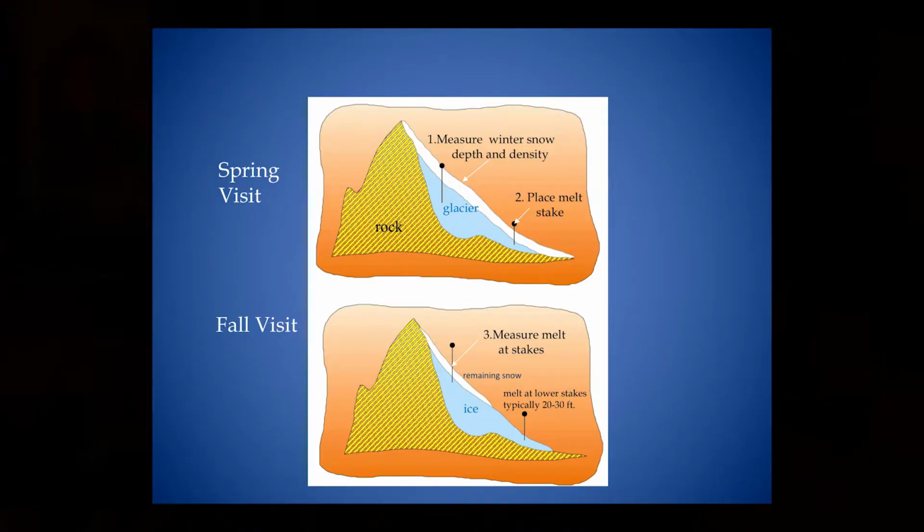But when we go to these glaciers, we make 2 visits that are really critical. We go in spring, usually at the end of April, and we figure that snow accumulation, or snowfall season, if you will, is ending and melt season is going to start. And when we're there, we do a couple of different things. We measure the depth and the density of the snow that fell from the previous winter. And then we put these melt stakes in. And these melt stakes serve as our vertical reference.